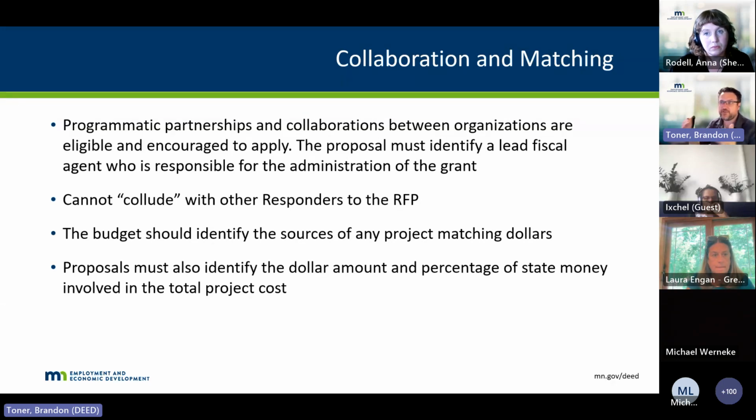You can obviously enhance your program with these funds, but for example, if you're receiving federal funds to do a thing and that federal fund requires matching, you can't then count that federal funding as match towards us. You can only count that matching dollar once towards one other source. Proposals must also, once again, identify sources of state money involved in the total project cost.